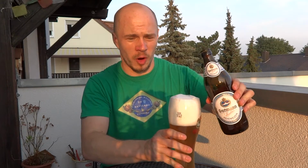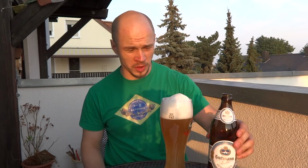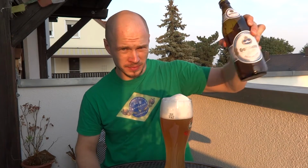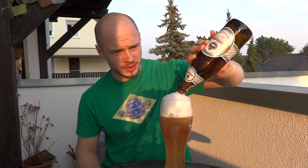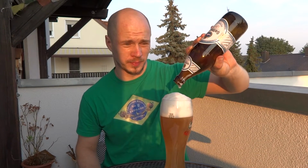The foam is created from the yeast, and there are 2 kinds of Weizen, a crystal Weizen and a normal Weizen. The crystal Weizen is filtered and more clean. It's just a different way of producing, it doesn't change anything at all. And when you pour it into the glass, the last bit of it, you shake it to create the crown of the foam.